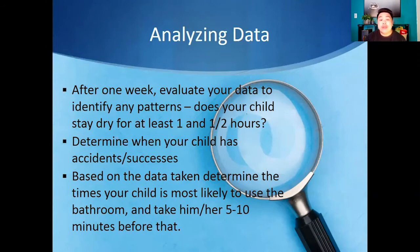Once you have at least a week's worth of data, you can begin answering some very important questions and begin analyzing some of this information. How long does your child dry for on average? If the data indicates that your child is consistently wet every time you check their diaper, for example, after every hour, you may want to start taking them to the washroom every half an hour when beginning your intervention.